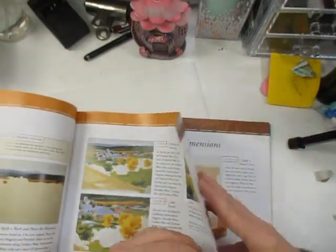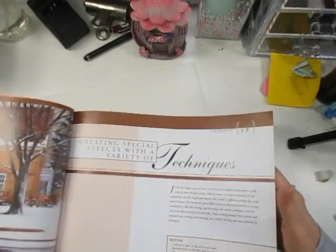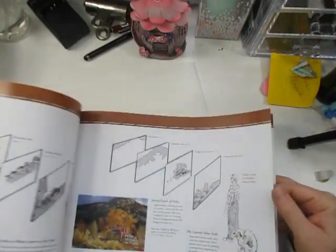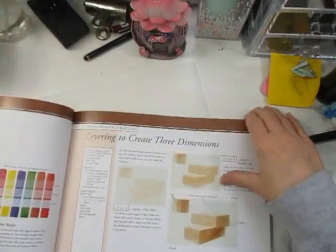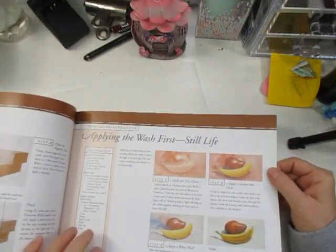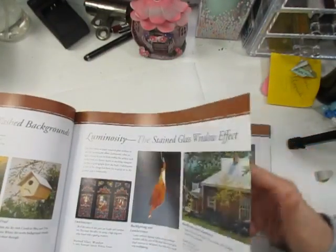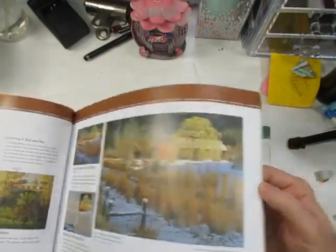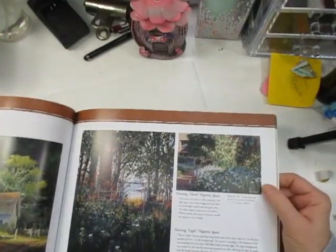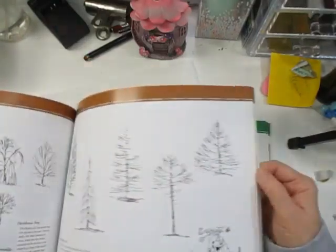Overall, this is a nice little book if you're a landscape painter wanting to learn different techniques. And it just goes on, layering to create three dimensions, doing washes, applying your first wash to your still life, luminosity, and it just goes on. Controlled splatters. I love splattering my paints on my paintings, love it. Painting negative space. There is a lot of good information.